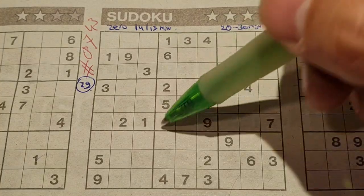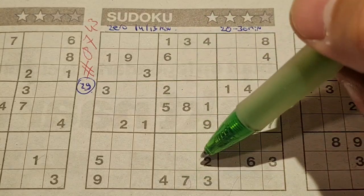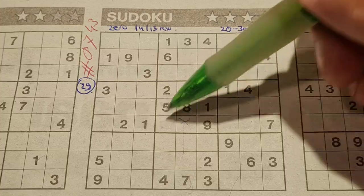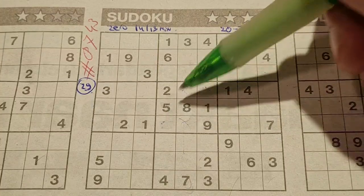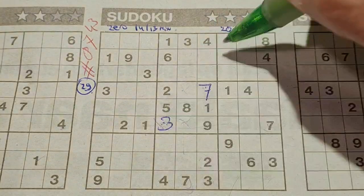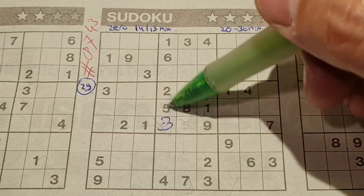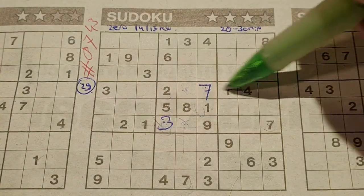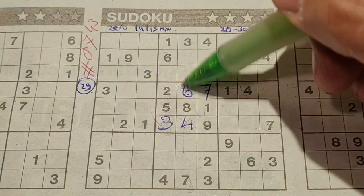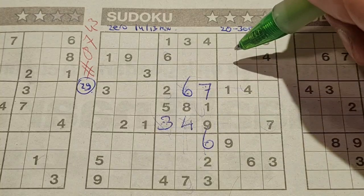Let me see. 1, 2, 3, 4 missing numbers in this big square. 2 of those missing numbers are the 3 and the 7. We have a 7 and a 3 in the middle column, so no 7 and 3 in these 2 boxes. 7 and 3 go in those 2 boxes as a pair. We have a 7 in this row, no 7 there. 7 should be here, and the 3 goes there, so 2 numbers left in this big square. The 4 and the 6 are missing. We have a 4 in this row. No 4 there. 4 should be here, and the 6 goes there. 6 in this column, 6 in the middle column, so the column next, the only place left, the 6 should be there.